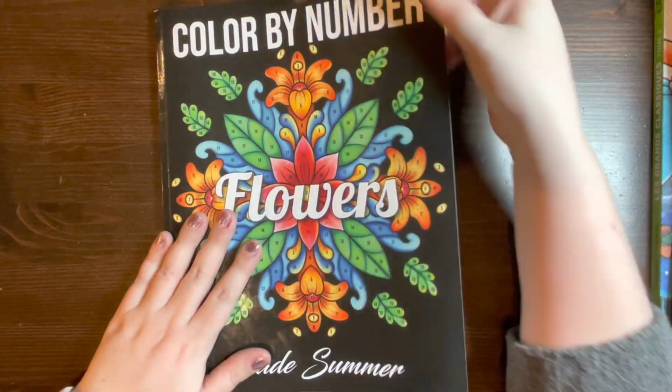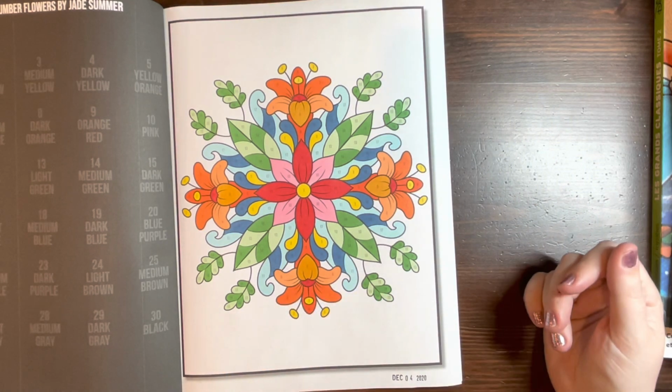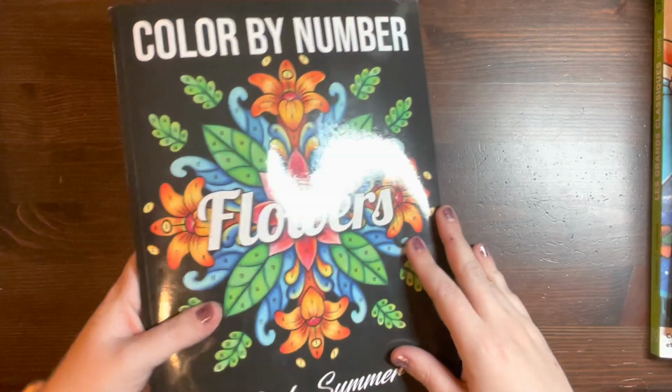Another Jade Summer color by number. This is their Flowers book. I did just the very first image here. I was just really curious what this book looked like.